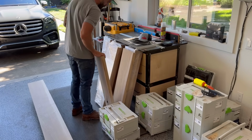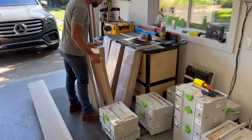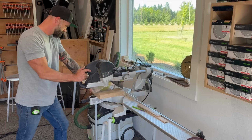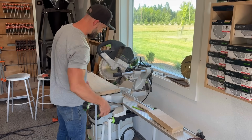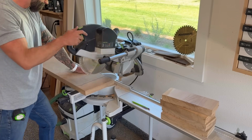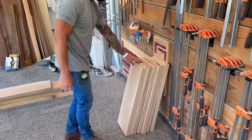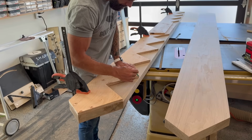I also had them pre-cut and mill all of my treads. They were the right width, they were the right thickness. All I was going to have to do is cut them down to the right length. So after doing a little math, I set up a little stop block over on my miter saw and started chopping them all down. Zip zap zoop, making sure after each one that I double checked that measurement. I didn't want that stop block to move and have some longer than the other ones. I think I needed 11 steps in total, including the step at the very top.